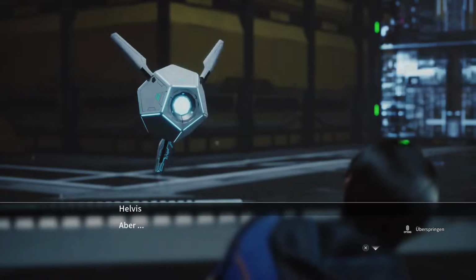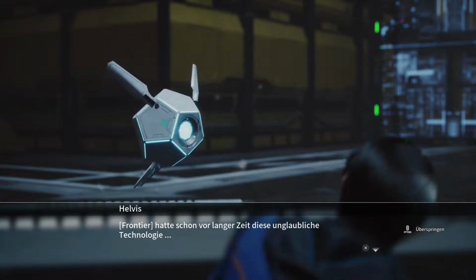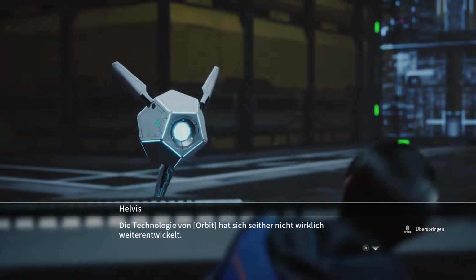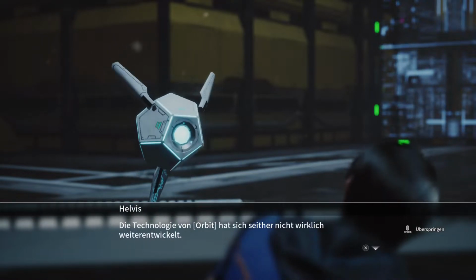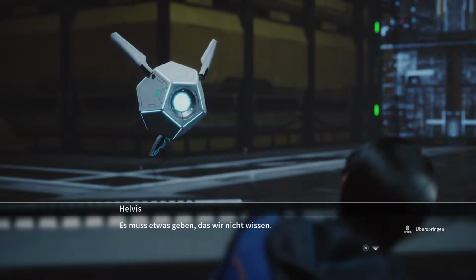But the Frontier already had all this amazing technology a long time ago. Orbit's technology hasn't really advanced since then. There must be something we don't know.